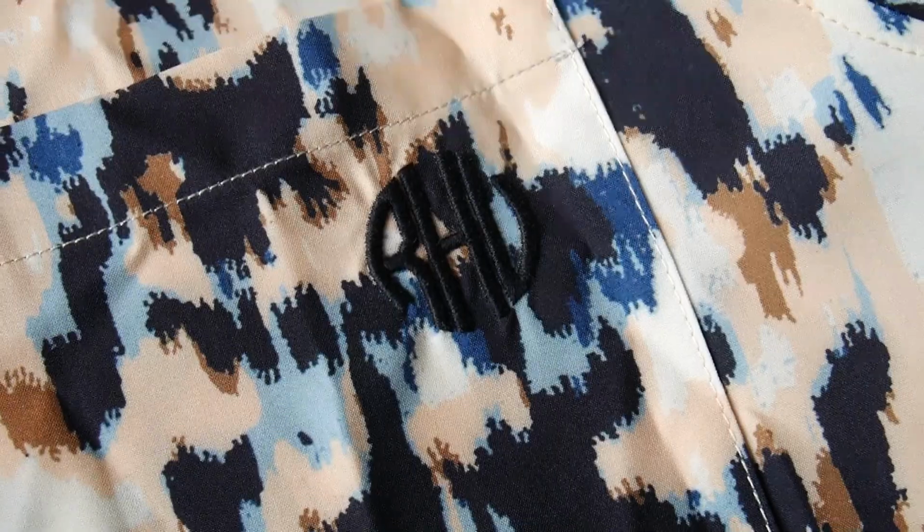It does have some dope embroidery at the pocket right here. I thought it was black embroidery, but it looks like it's navy embroidery. Pretty cool though nonetheless. I would definitely say if you're looking at this piece, you should cop it. You will not regret it.